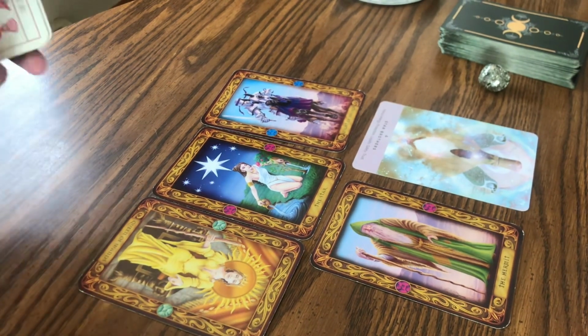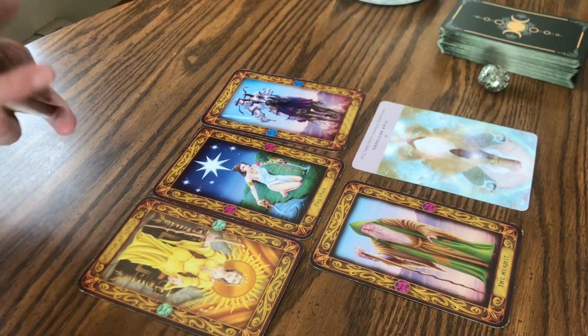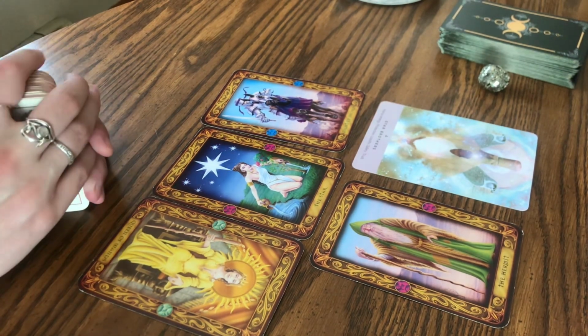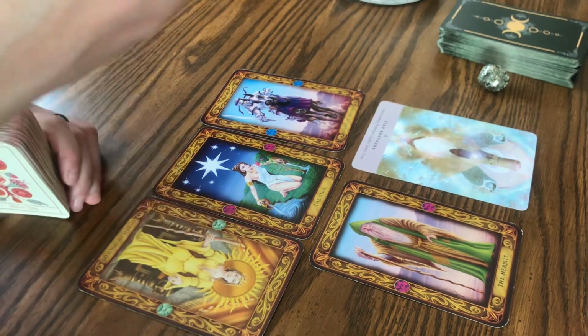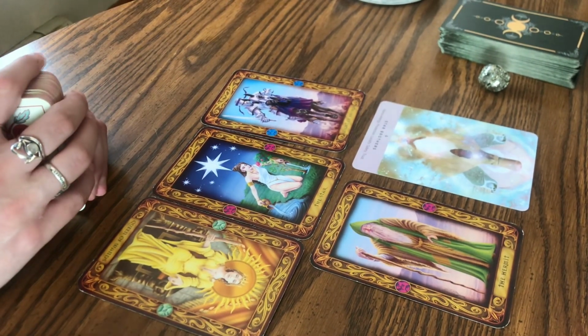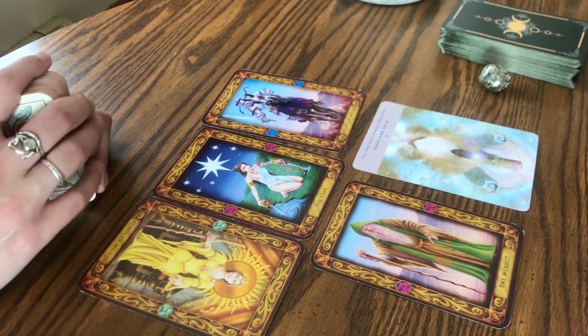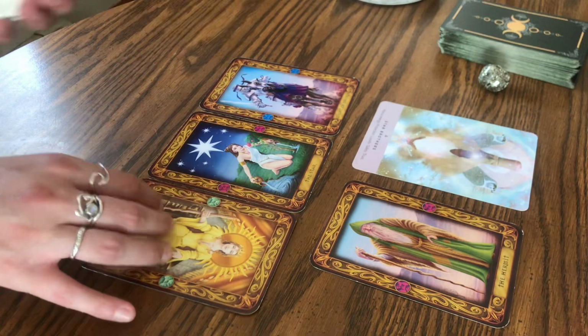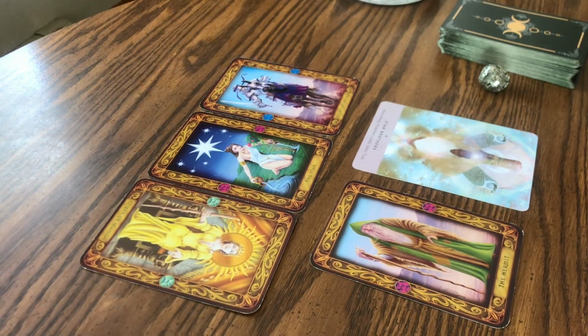This could have happened in the past because we do have the Star in reverse, which is a little bit of lack of faith in something, kind of hopelessness for some people. Something didn't turn out the way you wanted it to or the way you hoped it would. The Star is also the card of rebuilding upright, so in reverse it's letting me know, sorry, this is shaking so bad, but in reverse it's letting me know perhaps you're trying to rebuild something and it's not coming to fruition, because the Star comes after the Tower.